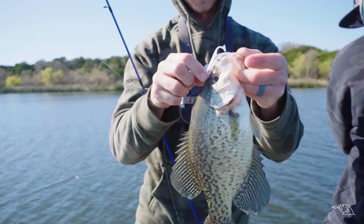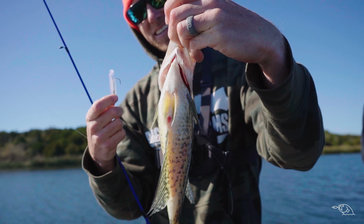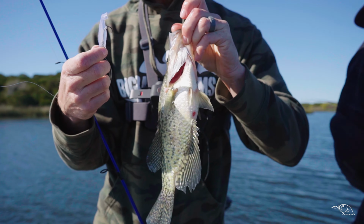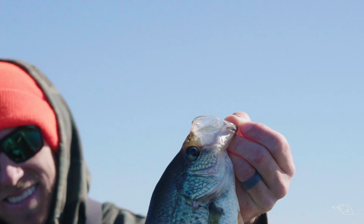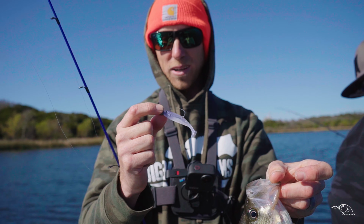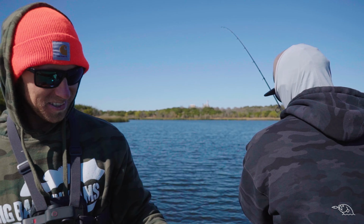Putting in the work out here, found this spot. This is a tub. Man, look at that. Woo, on the mega bass head dong shad. Little quarter ounce ball head. Doing the job. John's turn.